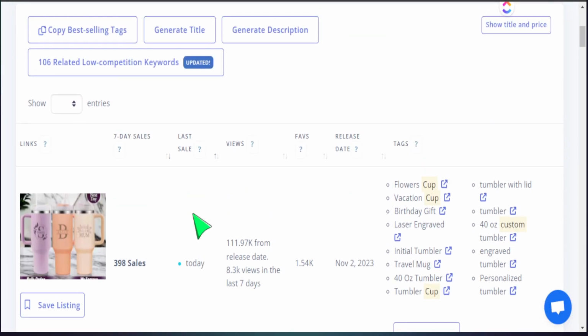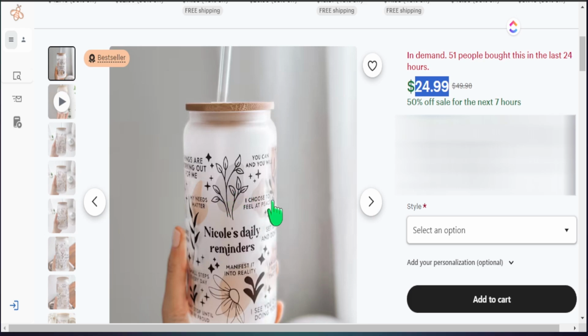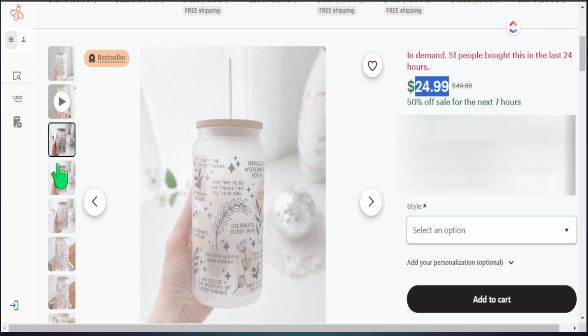And we have already proven with Inside Factory that the competition is extremely low as opposed to looking up something like a custom shirt. That means there's less people to compete with, but there's still a high level of demand for these specific products. And what we see to work well in this space here are these daily reminders or affirmations that can be around the entire mug itself.